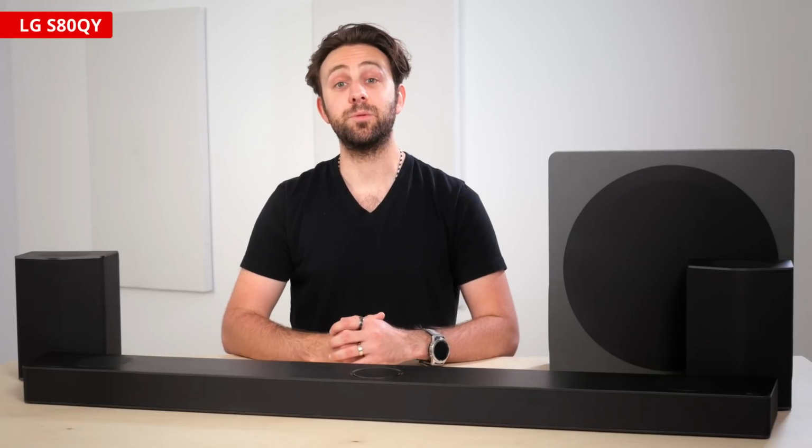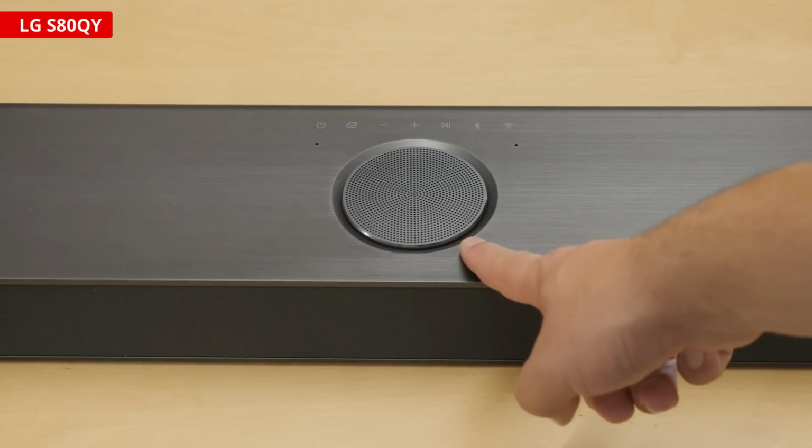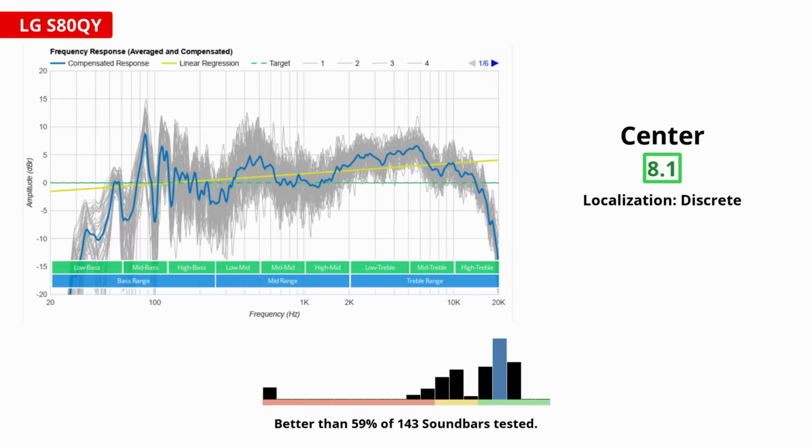There's another big difference between this bar and the entry-level models. This soundbar comes with a standard front-firing speaker channel, as well as an additional up-firing center channel. You can see it covered by the circular metal grille on the top of the bar. Center channels are designed to enhance the reproduction of dialogue in multi-channel content, like most movies and video games.